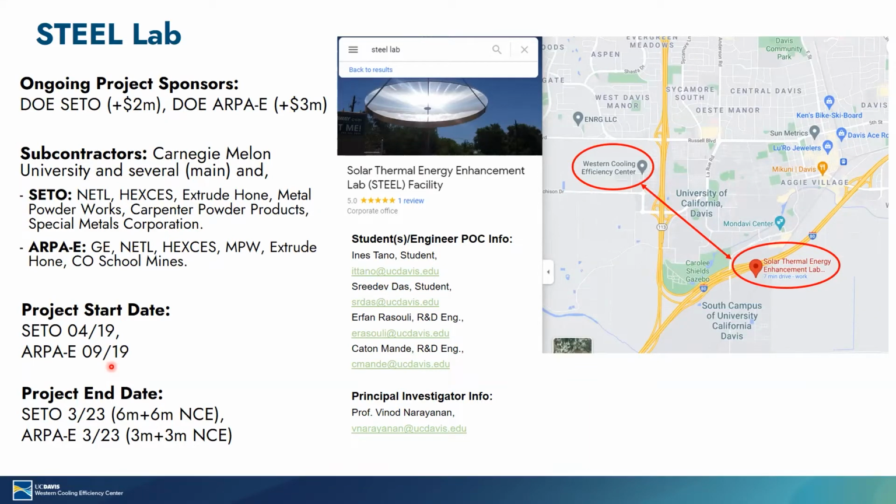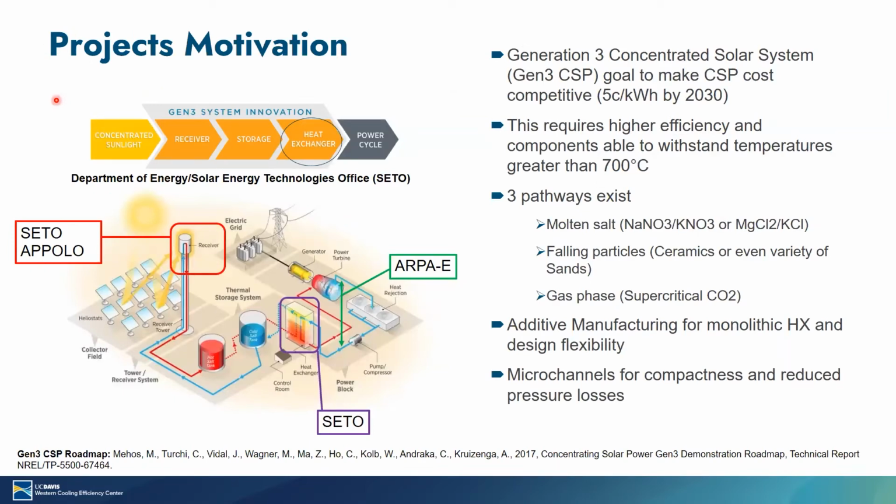We have several entities as our collaborators or subcontractors, but our main subcontractor is Carnegie Mellon University, which worked with us on both of these projects. In fact, for the ARPA-E project, Carnegie Mellon is leading as the principal, but for the CETO project, UC Davis leads the work.